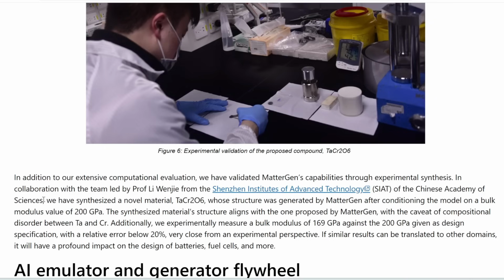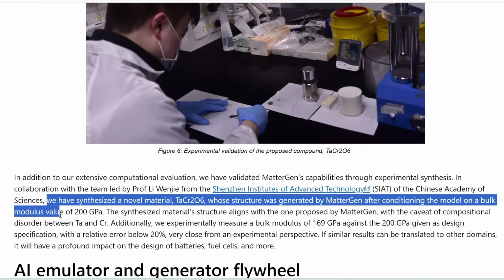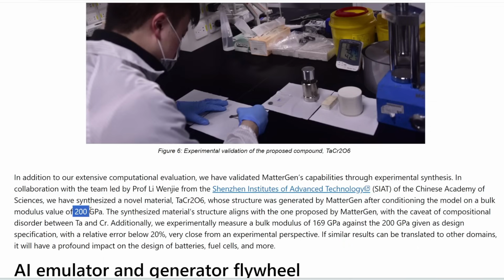Well, here it says we have synthesized a novel material, TaCr2O6, whose structure was generated by MatterGen after conditioning the model on a bulk modulus value of 200 GPa. So basically, they just asked this AI, hey, MatterGen, can you design a material that has a bulk modulus value of 200 GPa? And then MatterGen actually designed it, and the scientists actually made this material in real life and confirmed that it's within the ballpark of this value.